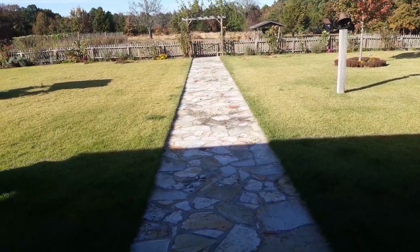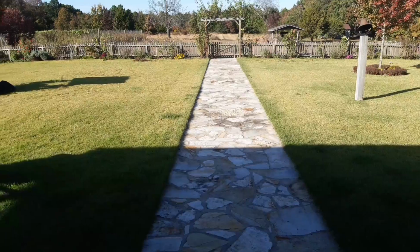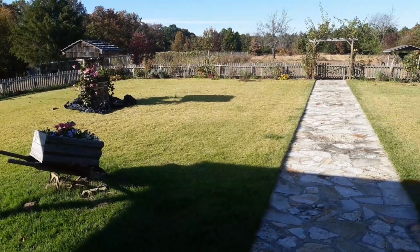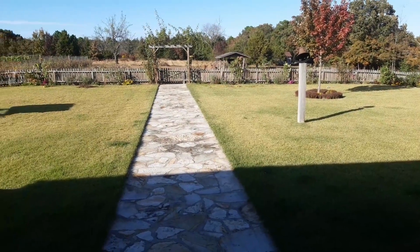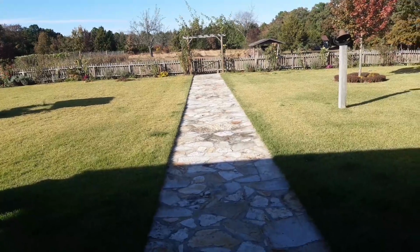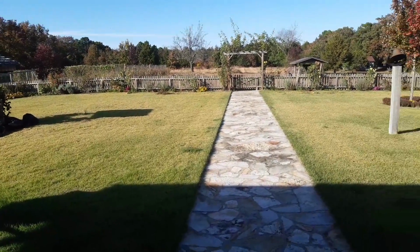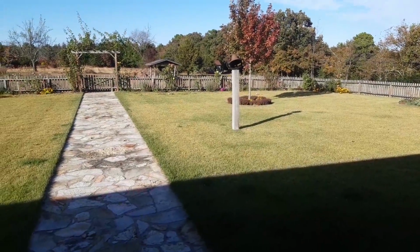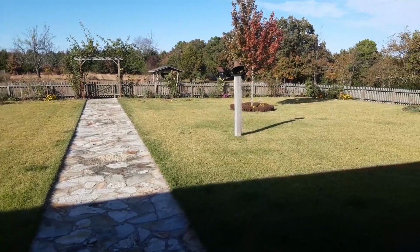Standing here on my front porch, looking out across the yard and beyond. I think I'm going to call this video the good, bad, and ugly. Because the weather we've been having has made some of the things around here look kind of ugly. But some of the good is that some things survived the cold weather we had recently.